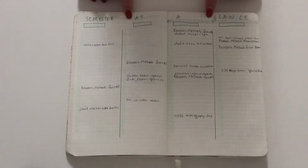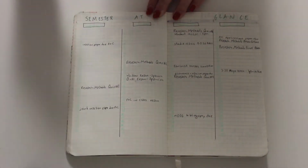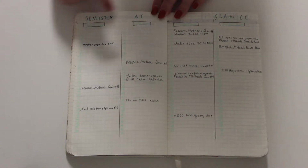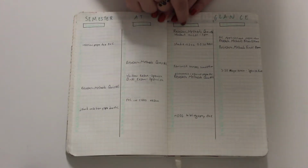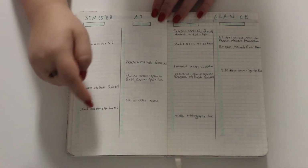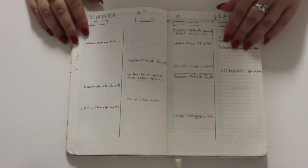And this is my semester at a glance, which has September, October, November, December, because I only make about a month in advance of all of my pages. So at the beginning of the school year, I didn't have October, November, or December made. So this is just helpful so that I have this large schedule ahead of time, so I know when and where I'm going to be doing stuff.